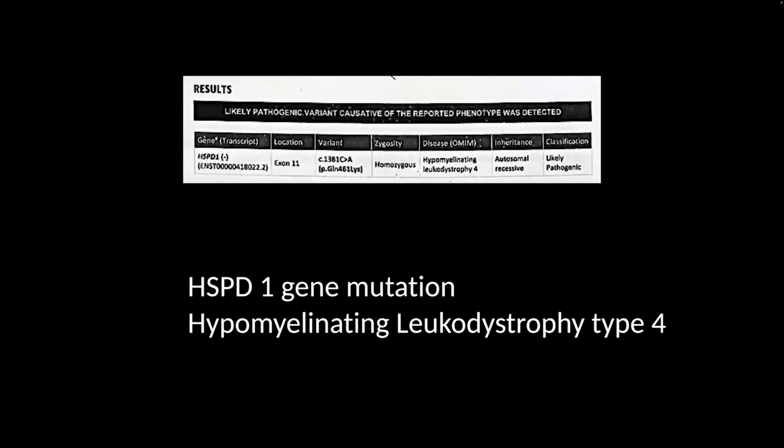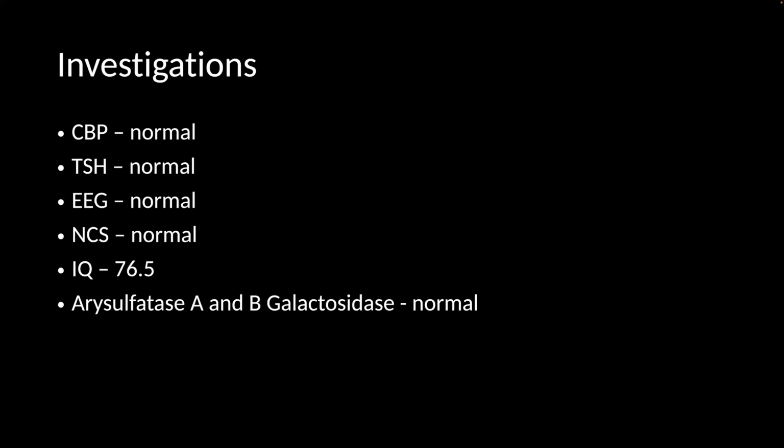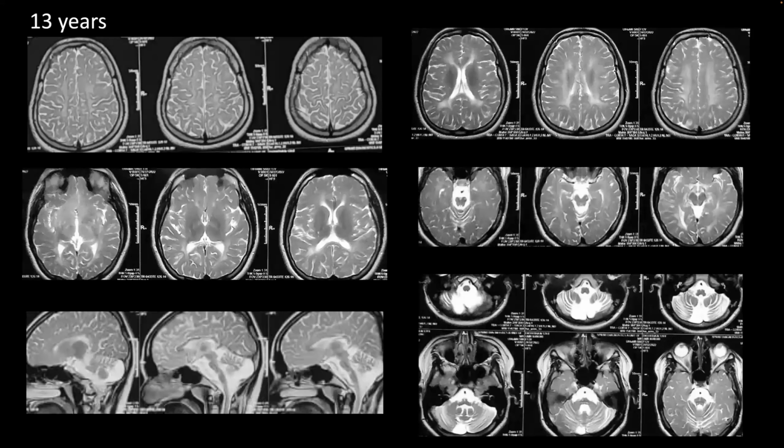You have a genetic diagnosis. Can I just ask Nihaal a question about the imaging? The axial on the lower row, would you say this is a hot cross bun sign? Yeah, I would. Not very clear, but yeah, in the last two images. But it looks like it's not specific. Yeah, not specific. Oligopontocerebellar degeneration, SCAs, CDGs.